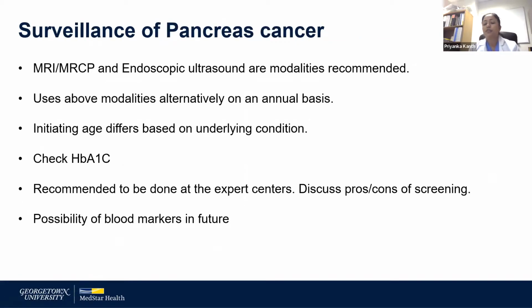So can you really surveil the pancreas? It's not always the easiest organ to surveil, but we can surveil it, and we have been doing it for almost 2 decades now. There's more data coming out. The way we surveil is we do imaging, MRI, MRCP, or endoscopic ultrasound, which is an upper endoscopy looking with an ultrasound probe at the pancreas. Now, both modalities are good, but they are not the best modalities. Both can miss cancer.